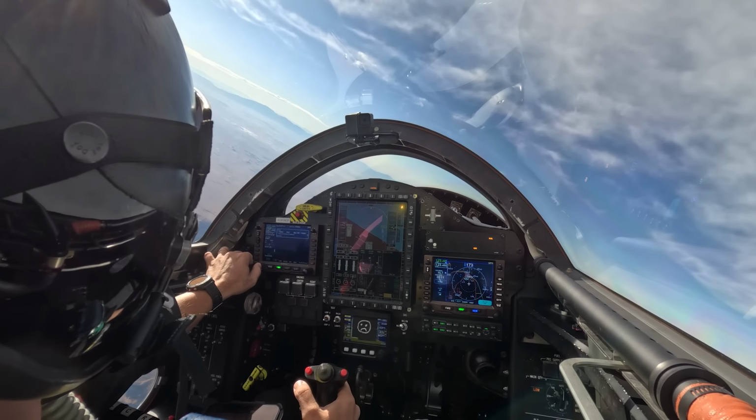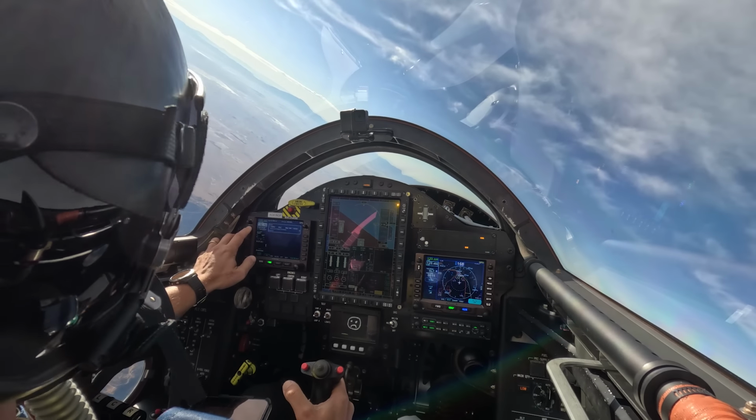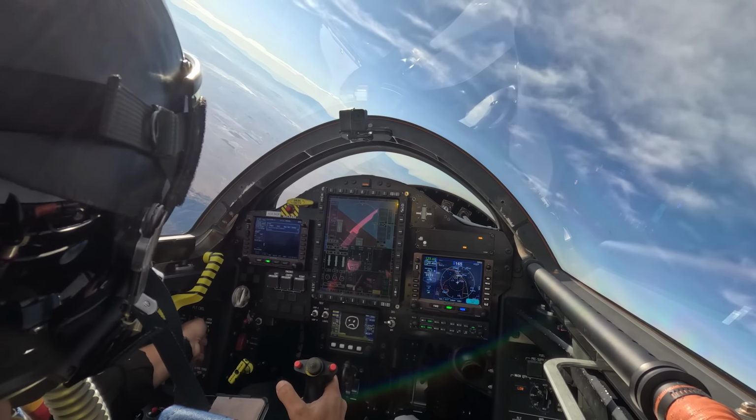Alright, pitch is a bit springy, but it still seems pretty well damped. Control copies, you're go pitch damper on. Copy 13275, chase. Pitch damper's coming on.